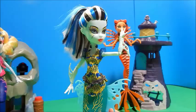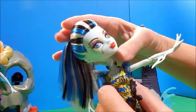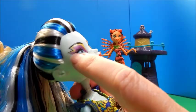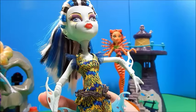She has blue, black, and white striped hair, which is really very pretty. And she has some really fancy makeup on too, with a little bit of glitter accents. Oh, I like the little lightning bolts there. I love the kind of bolt eyebrow detail. That's pretty cute. And look, she has these fins on her arms too. I noticed Toralei doesn't have any fins on her forearms, but Frankie and Lagoona do.